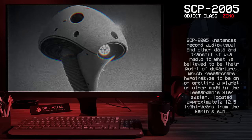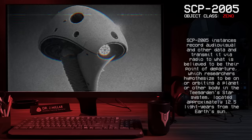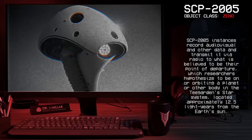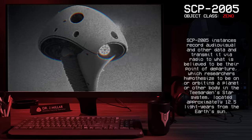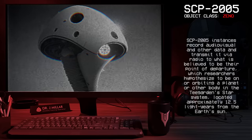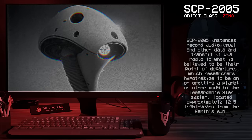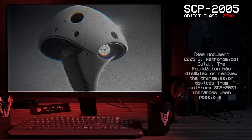SCP-2005 instances record audiovisual and other data and transmit it via radio to what is believed to be their point of departure, which researchers hypothesize to be on or orbiting a planet or other body in the Tea Garden star system, located approximately 12.5 light years from Earth's sun. See Document 2005-B, Astronomical Data.